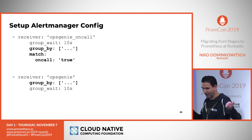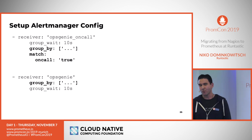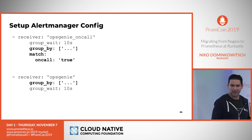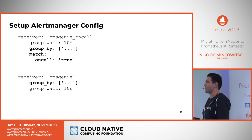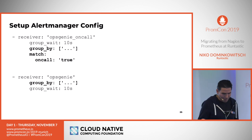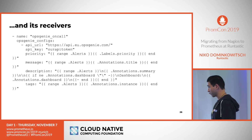And this is how it looks in an Alertmanager configuration, quite simple. So we have two receivers here. What we do here is basically we distinguish when we define alerting rules and match with the on-call true label. So if you have an alerting rule that is important, then it's matched with on-call true, then it's on-call relevant. Notice also the group by ... here, which I will come to later on.